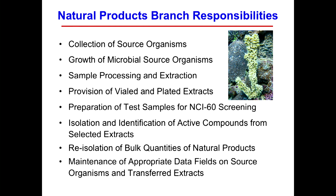We also are involved in the isolation and identification of active compounds from these extracts, and we can work with people to re-isolate bulk quantities of the compounds that are isolated so that there are more compounds available for animal studies and preclinical development. We also are responsible for large data fields of where these organisms were collected, the GPS coordinates, what the taxonomy is. We also have agreements with the countries that allow us to collect these organisms.